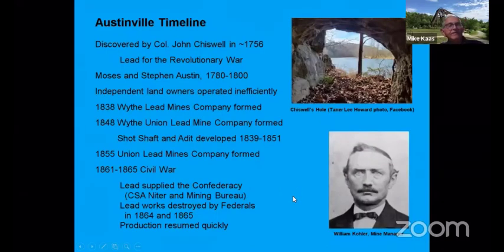Now, a little bit of the timeline of Austinville. It was discovered by a Tory who was pretty notorious back in 1758, or 56 rather. I can't quite see that because there's a thing on my screen. But anyway, that's where they produced the lead for the Revolutionary War. And supposedly Chiswell was out here, and this was really the frontier in the mid to late 1700s. And he was afraid of getting attacked by Indians. So he holed up in a cave, and the cave was called Chiswell's Hole. And it's right down just about at the edge of the river. I haven't ever really hiked down to this, but I just recently saw a picture taken from Chiswell's Hole on Facebook. So I added this in here, but it's right down on the edge of the New River.